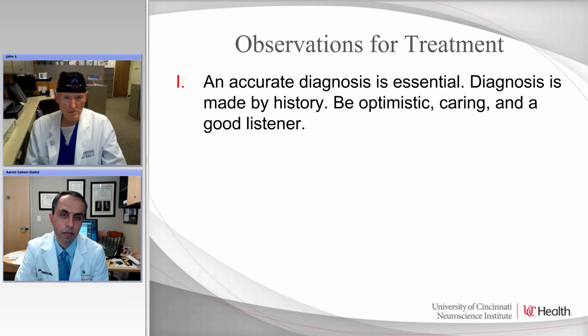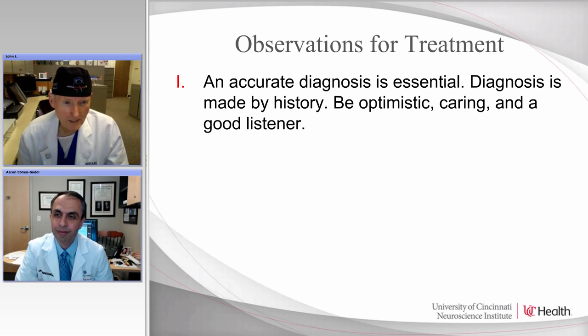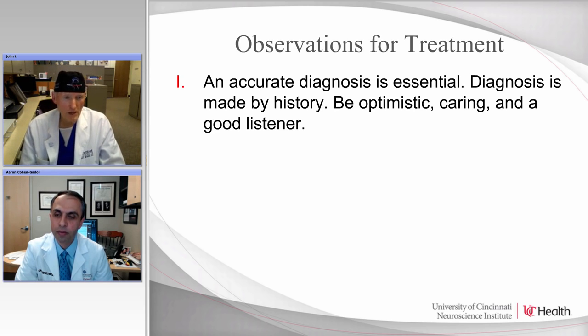So the observations that I would say for treatment with all patients with trigeminal neuralgia, first is you need to be absolutely sure about the diagnosis, that you're dealing with trigeminal neuralgia, that it's not atypical facial pain. And of course, the characteristics associated with the diagnosis are well known to most patients because they've become very familiar with it. But with the passage of time and long usage of medication, and sometimes even with other treatment, they forget what it was like in the beginning. So it's very important to go back and take the original history.